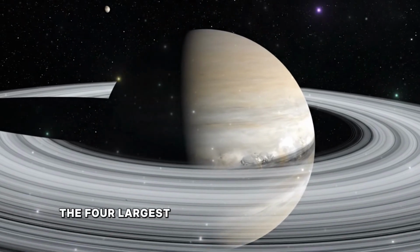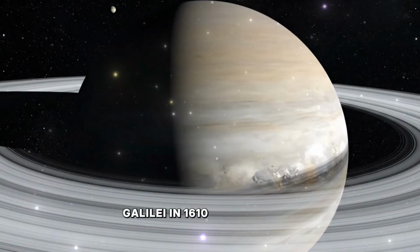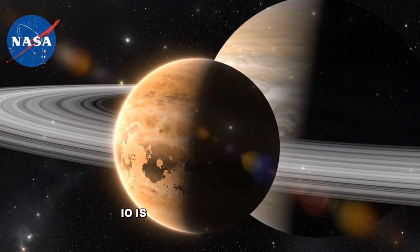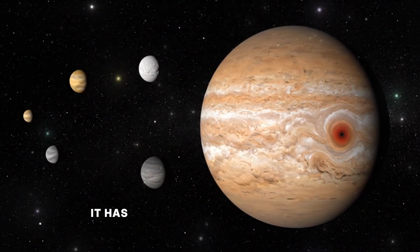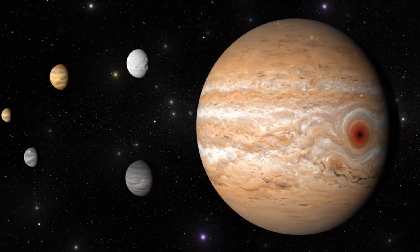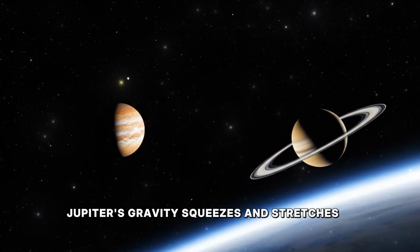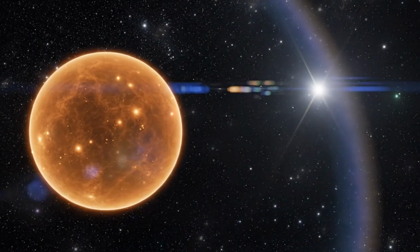The 4 largest moons, discovered by Galileo Galilei in 1610, are Io, Europa, Ganymede, and Callisto. Io is the most volcanically active body in the solar system. It has hundreds of active volcanoes constantly reshaping its surface. The volcanic activity is driven by tidal heating. Jupiter's gravity squeezes and stretches Io as it travels, generating heat through friction.